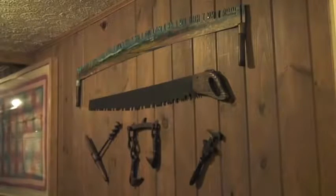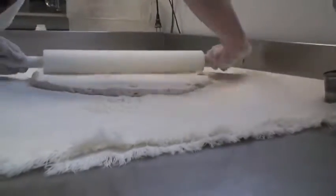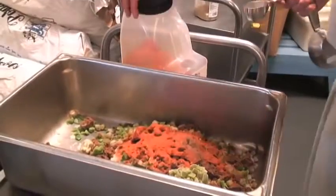Change doesn't come easy here. We've found something that our clientele really enjoy, and so we try to change as little as possible. We try new menu items, that kind of thing, but we've always come back to what we are doing today.